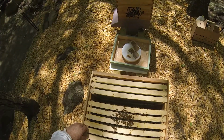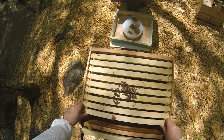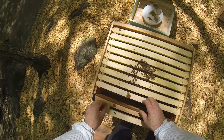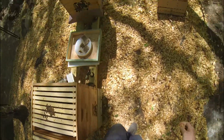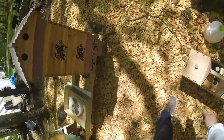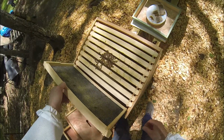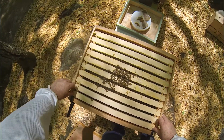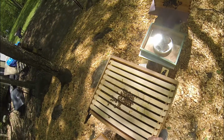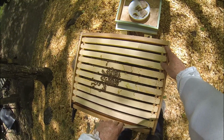Well, you know, that's all okay. Get rid of this burr comb. I think the key at this point is to give them a few days of heat. Again, we had a bad day or so of kind of gross weather.